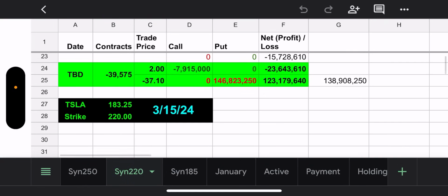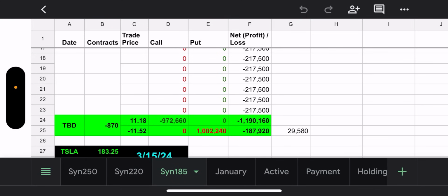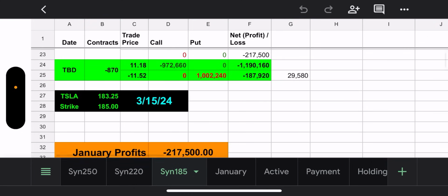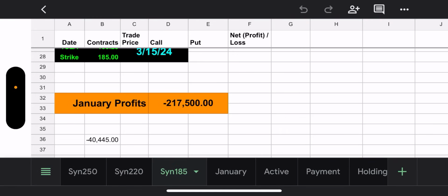But this is why you've got to put them at a further expiration, six months to a year. This synthetic, whatever. I mean, 29,580 to close it, but again, it's 870 contracts. I'm assuming they're going to move it all to this at some point. But again, look at the expiration. What the hell's the point? Anyway, let's move on. Enough about that stupid synthetic thing.